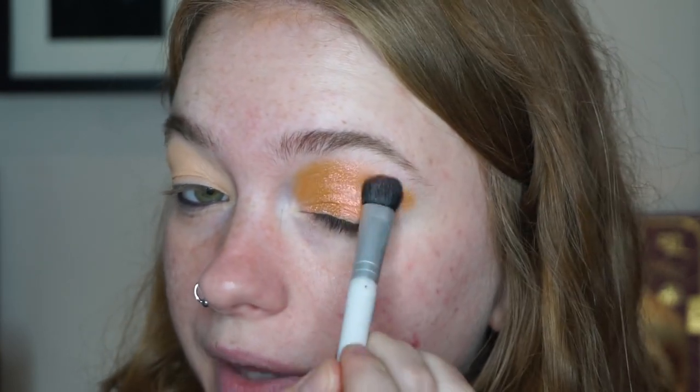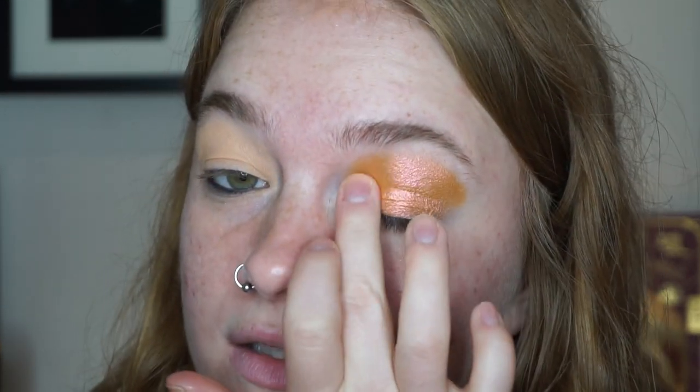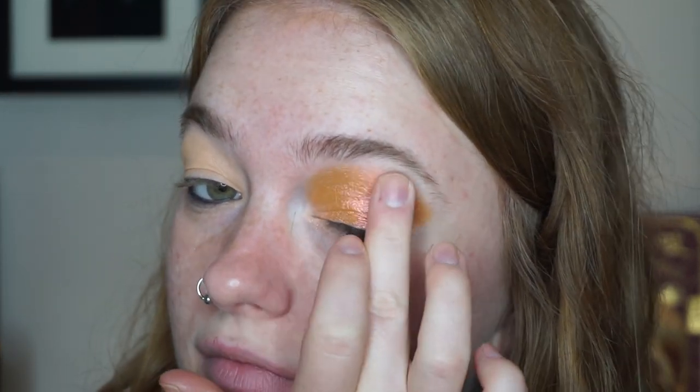Definitely much more opaque. And then I'm gonna take my finger and intensify it. So still, no issues, really, really pretty. Beauty Bay describes this as being a peach shimmer, which I think it's more than that. It's like a peachy pinky duochrome.